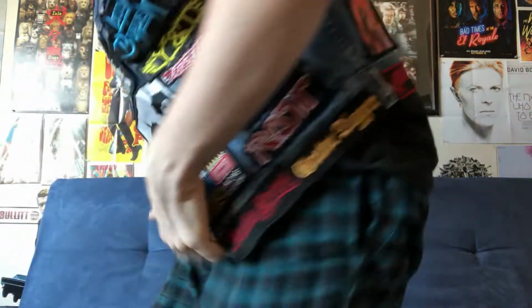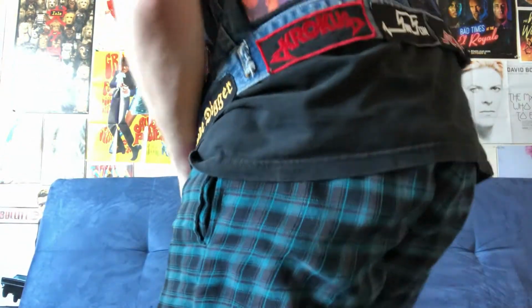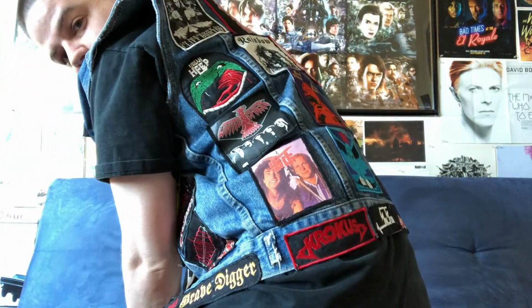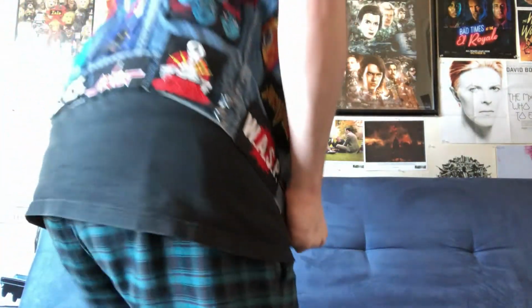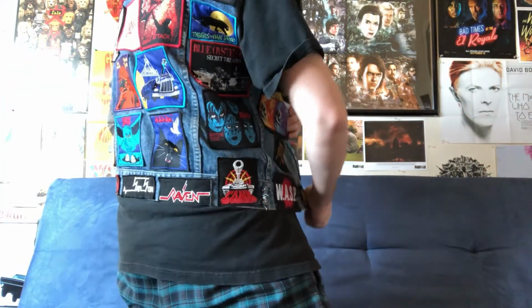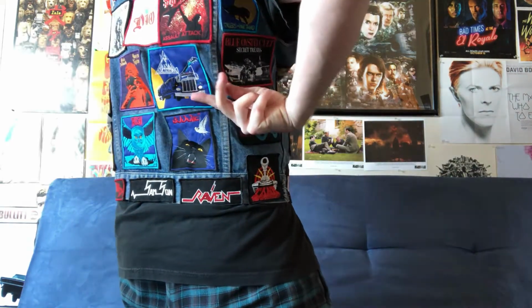And then I got my battle jacket on right here, and if I turn around, I don't know if you can really see it from this angle. Kind of hard to get just right with the camera like that, but yeah, right there in the middle, I got my On Through the Night patch.